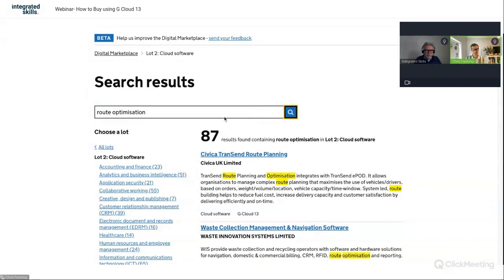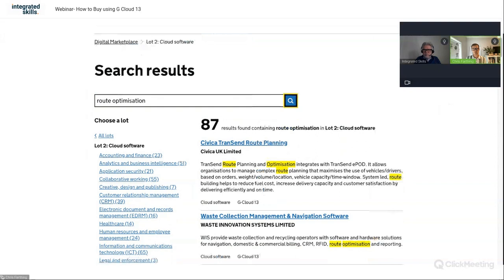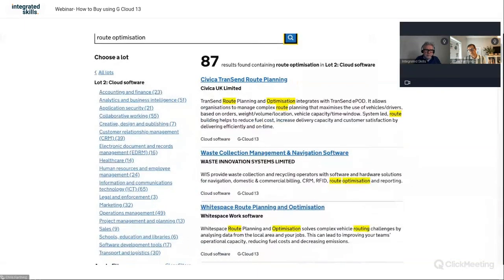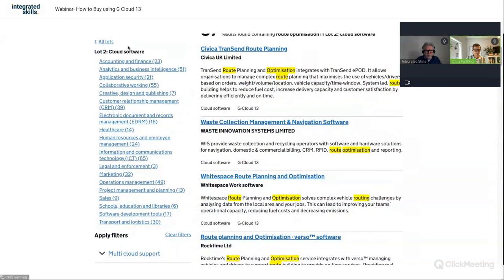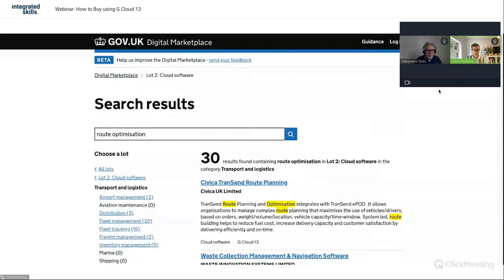And here we are. So look, we've got 87 suppliers. That gives us an extraordinarily long list, too much to evaluate. So what we need to do is try and refine that very long list down. First of all, you've got a bunch of categories here. So let's go into transport and logistics, because that one runs it down.